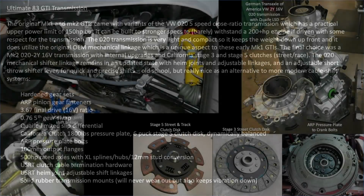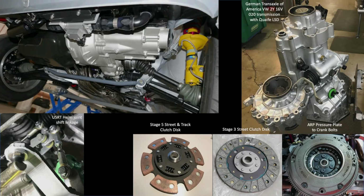So what can I say? It's got all the goodies in it. California clutch makes good pressure, clutch discs and pressure plates, and you can decide to leave the stage 5 in there, or if you want to go back to the stage 3, that's your business. USRT does the shifter system, using Heim joint, ball joint shifter linkage ends that are all individually adjustable for length, so you can finely tune how well the shifting works. There are Teflon bushings in the system and all kinds of goodies, so it shifts very precisely, very cleanly, and pretty awesome. And there are ARP fasteners as well.